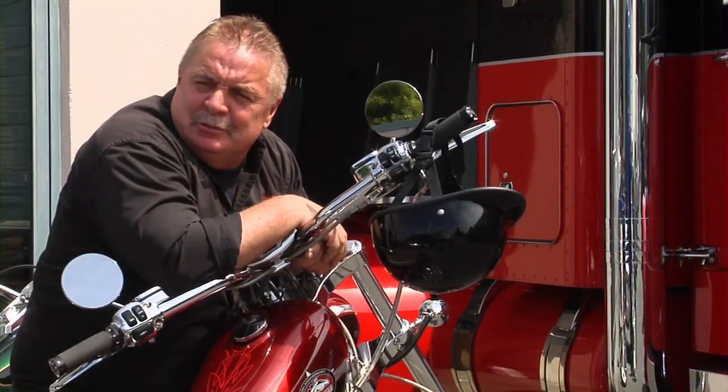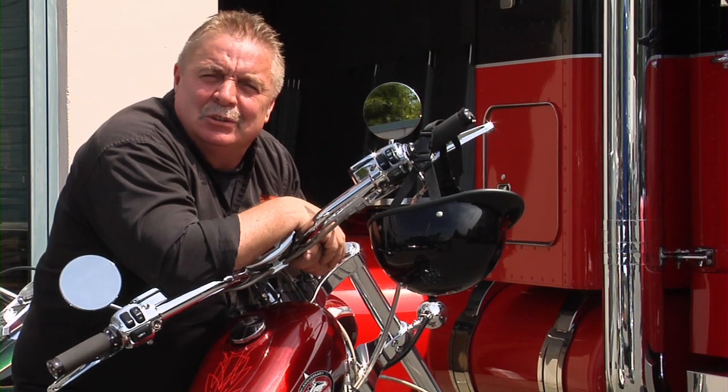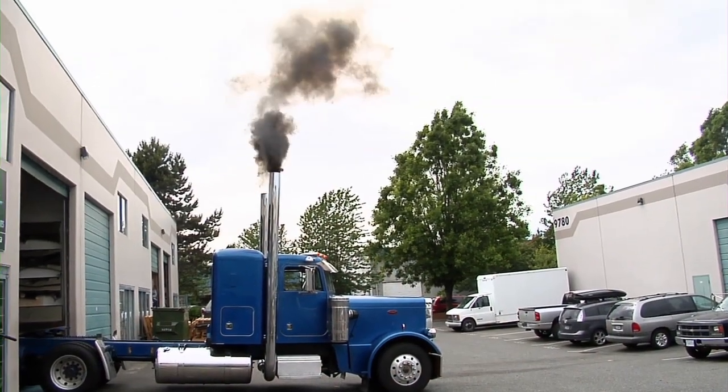Take these old cool trucks, we bring them back to life, and one day we'll just see all these old iron running up and down the road. Black smoke, shiny trucks.